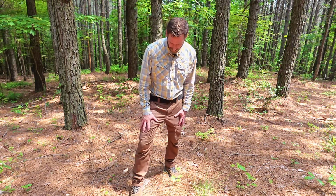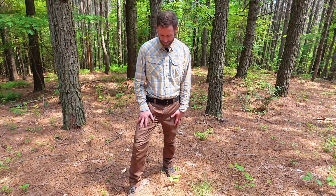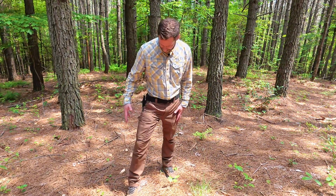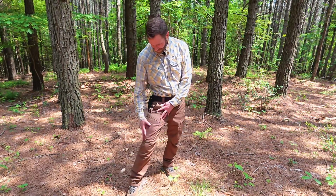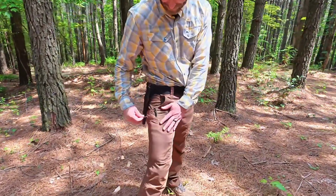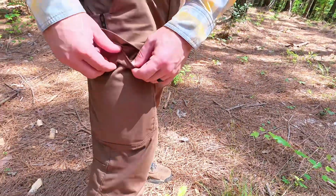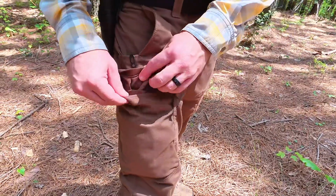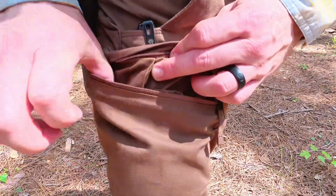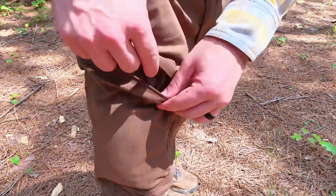These are the dark earth color. There are about 6 colors, I think, on the website, and I'll drop a link for these down below for 511. But there are 8 pockets on these pants, and there are these 2 cargo pockets on each side. These are nice big cargo pockets here. What I like about these that is interesting is that inside of the cargo pockets, you got 2 smaller sides, which is really nice.